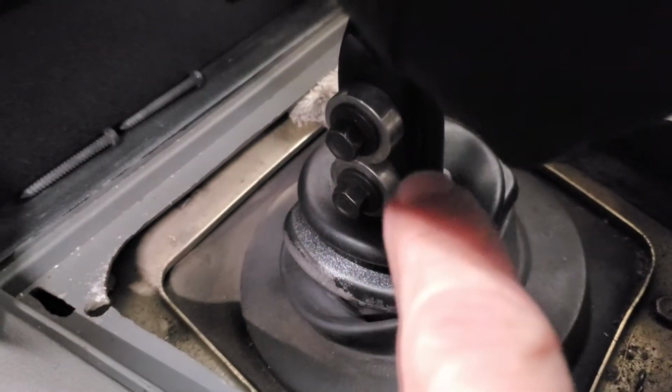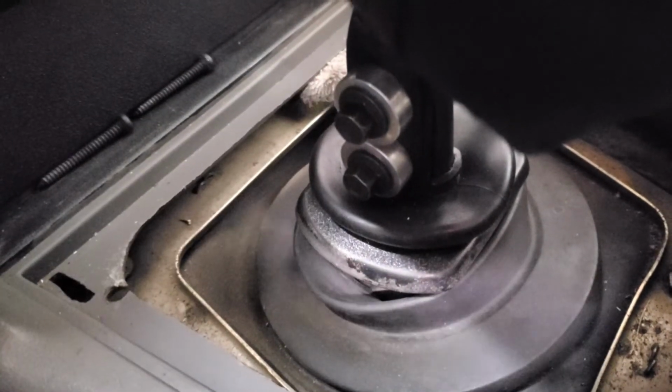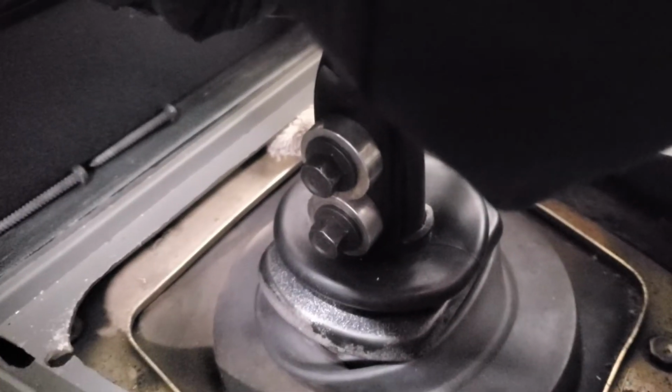So these bushings that Saleen was selling, I have a set. They're in here. In fact, I didn't show that in the video, so hang on. There are the bushings right there. They're aluminum bushings. And they really help the feel out quite a bit.